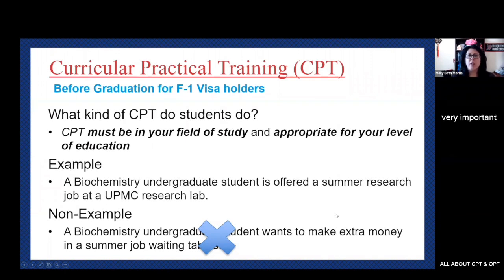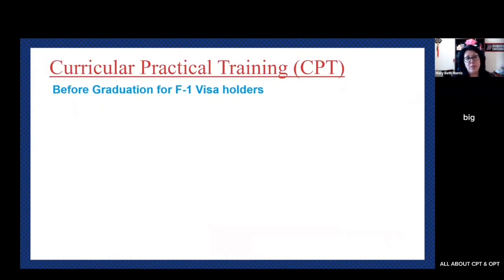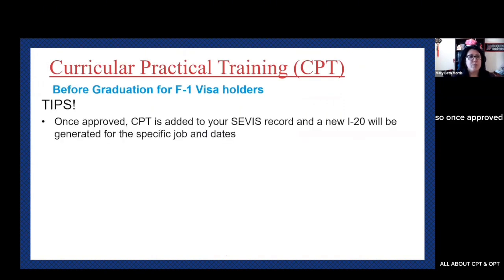And so it's something very important on F1 visas, when you're an F1 visa holder, to not violate the terms of the visa. And a work violation would be a very serious violation. So you cannot just work anywhere, do what you might like, even if you think it's just earning some money on the side. It is not appropriate and there could be big repercussions. So once approved, CPT would be added to your SEVIS record. And I would update and issue a new I-20 to you that would specifically show what that job is, who your employer is, and the dates of the CPT.